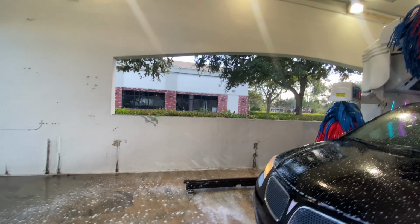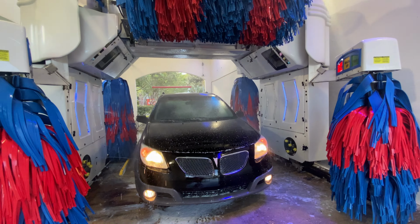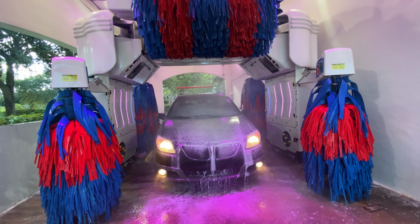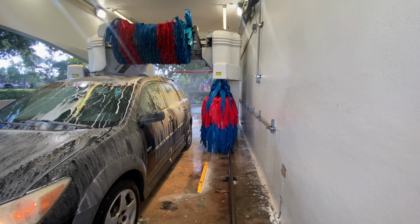Done with the brushes, activating the rinse. Sealant, the kind of sealant. I wish they had a sign here. Cleaning off the car pretty well. Rinse.